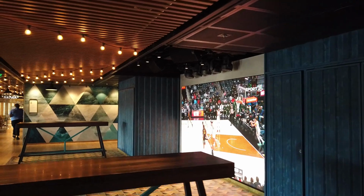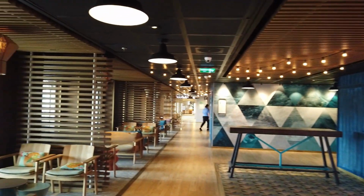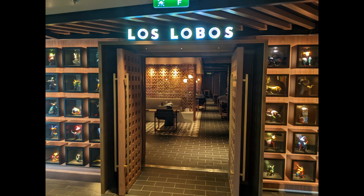They show different sporting events. They put in the program what sports will be available. We were there during the NFL playoffs, so they put in the program what games would be shown at the Local. You can order food here. Food's available almost 24 hours a day. There's 3 hours that it closes, but they have a breakfast menu, a lunch and dinner menu, and a snack menu.